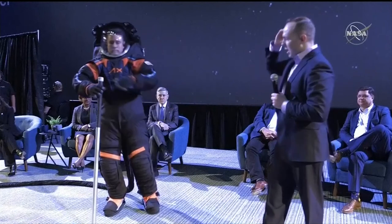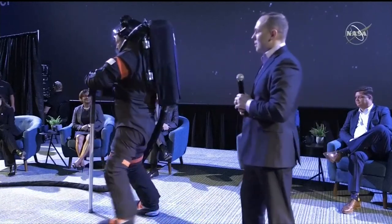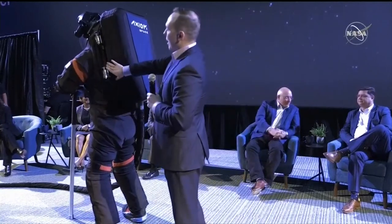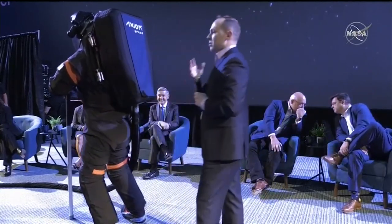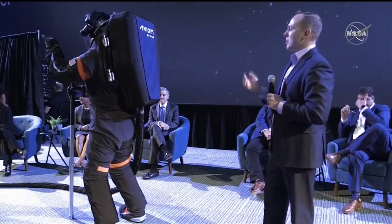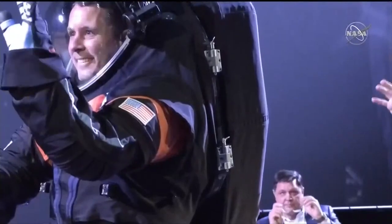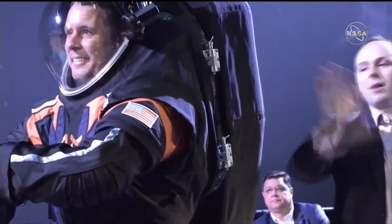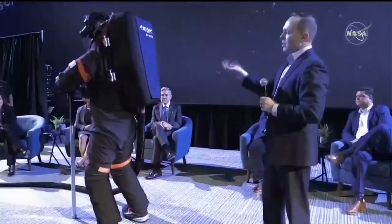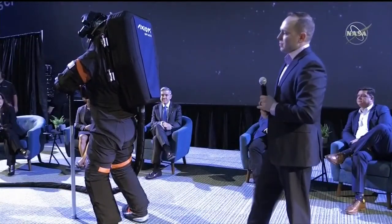If Jim turns to the side here, some people may be wondering, how do you even get in this suit? There's a hatch on the back, actually. You can see two hinges here. This suit's a little bit different than the suits of today that are used on the space station. This is called a rear entry design, or a back entry design. This hatch would open up, you would put your feet in, put your arms in, and then shimmy down into the suit, and then we would close the hatch.